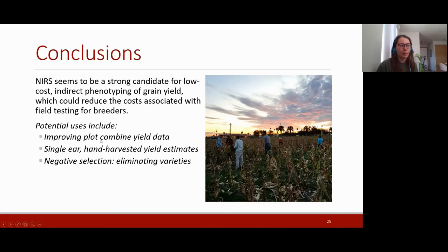There's potential that you could harvest a single ear from each plot and just scan that with the near infrared, and then only harvest the plots that you think showed promise. And then, as I mentioned before, negative selection. So maybe it's not very reliable at telling you what the best lines are, but it is reliable at telling you what is not going to be good. So you can use it for that before you subject better lines to more expensive screenings.